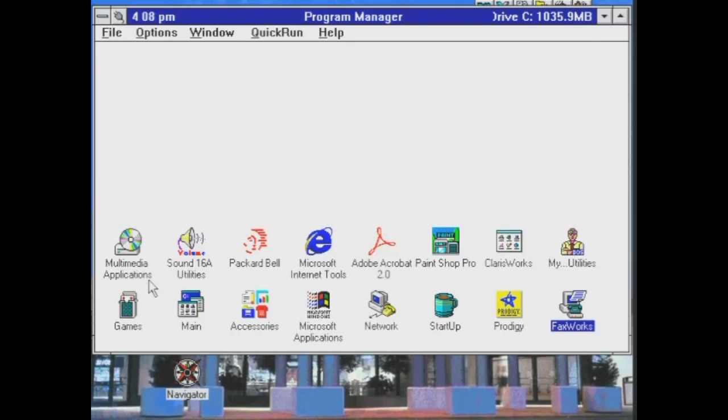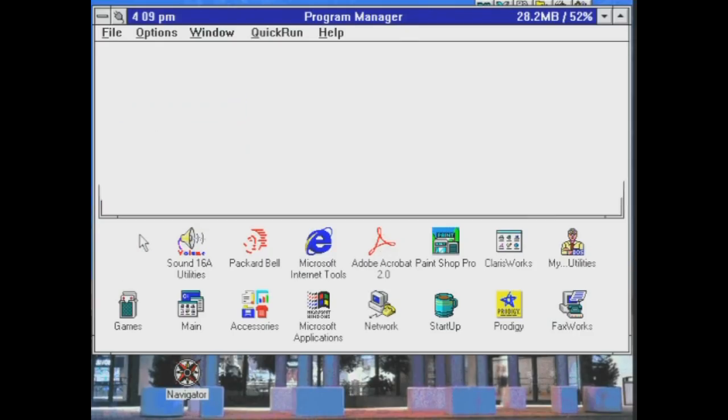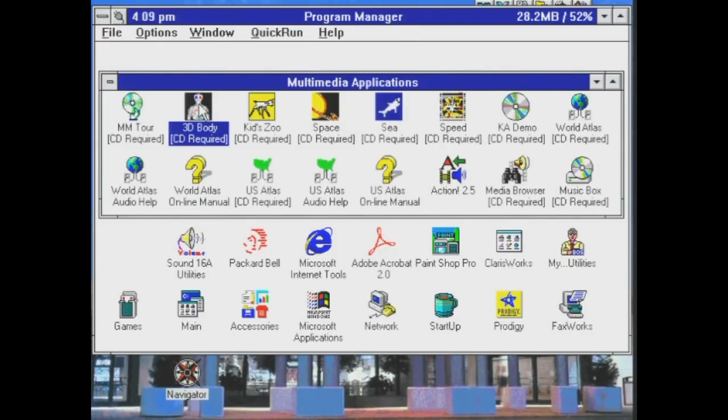So, yeah. Anyway, we can go to the multimedia applications directory here. And we got 3D Body here. And this is the only CD that I have that's legit from this software pack. I would love to find the rest of them. So, if you have the software that came with a late 1994, early 1995 Packard Bell computer, let me know because I'm interested in buying that off of you.